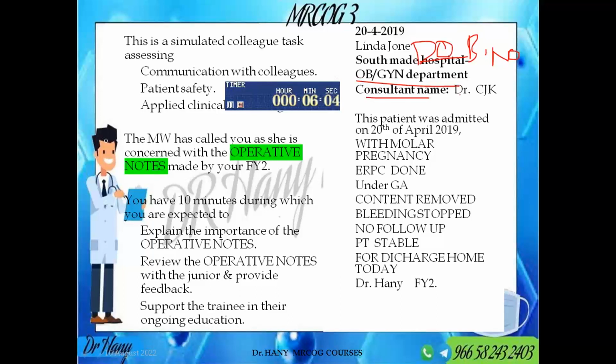It's better to be the full name, if you please. Okay, so I will write the full name of my consultant. Thank you very much, yes, that will be better. Coming to the second part of your operative note, you did it very well. The patient admitted with molar pregnancy and evacuation done under general anesthesia, content removed as well.